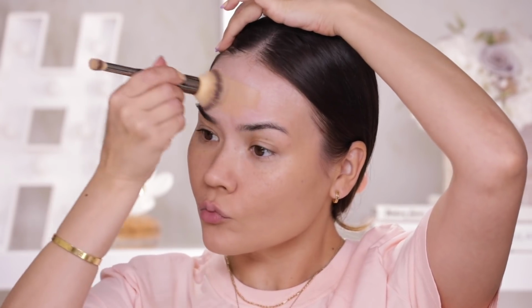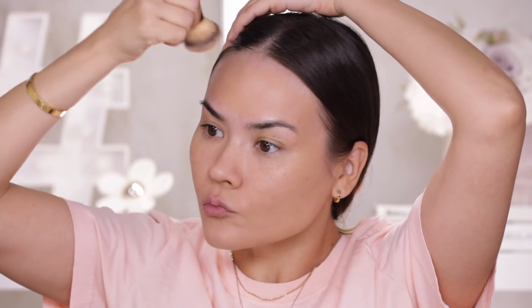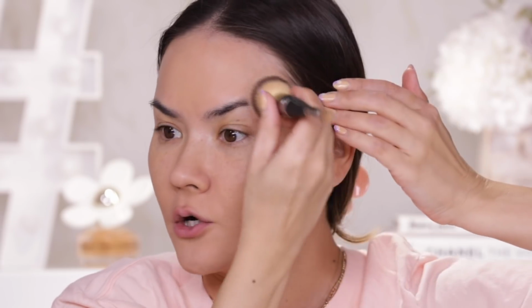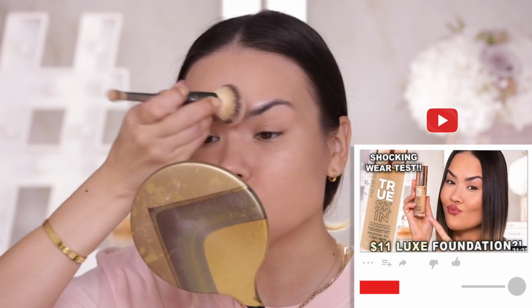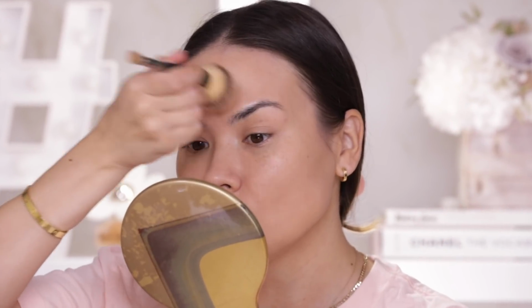Now, another reason why I've been loving this foundation is because it feels like a luxury foundation for a drugstore price. $11 is the price of this product, and it's quite shocking, literally. The coverage is incredible. I also feel like it's very skin smoothing. It's very perfecting, pore friendly, texture friendly, acne friendly, oily AF skin friendly. I'm speaking from experience. I've done a wear test on this one. Check it out if you haven't already. Wears beautifully. I mean, I can just go on and on.